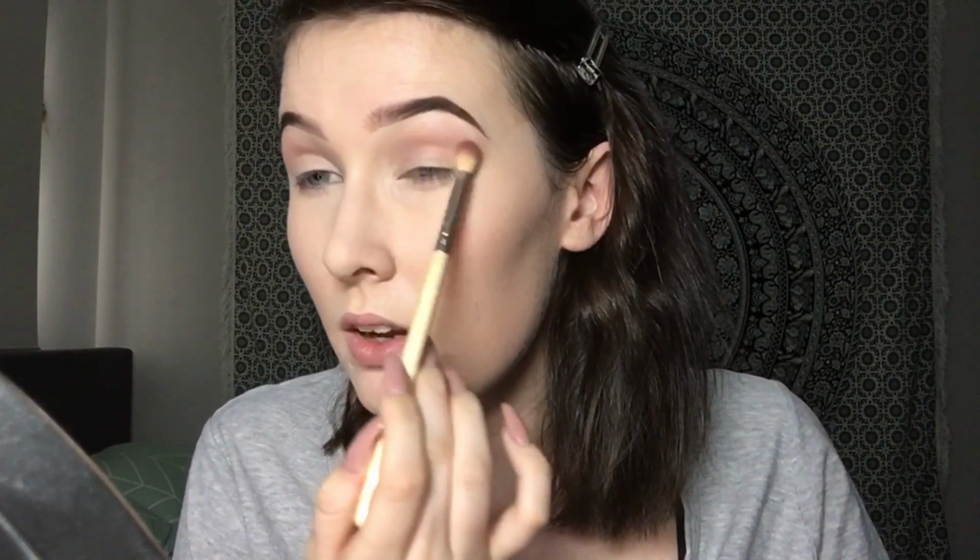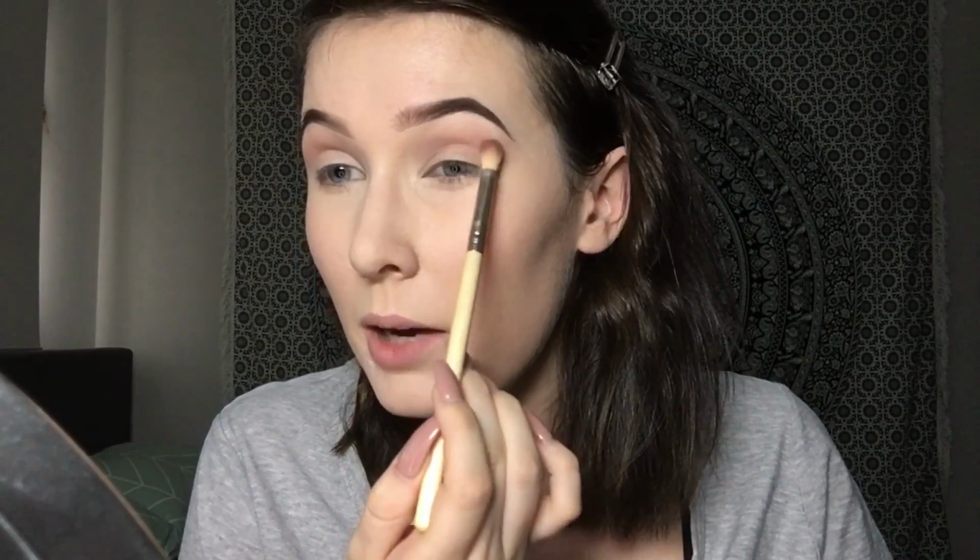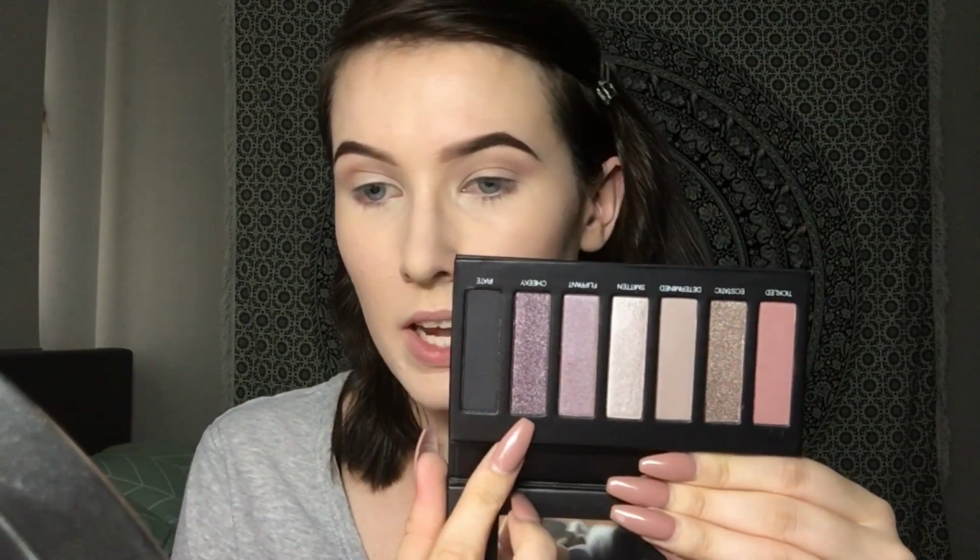I really am happy with how they blend out, and the color payoff is really nice. Next, I'm going to take this purple shade right here. It's called Cheeky. Shit. And I did not see that being so pigmented. I'm just going to blend that inwards.